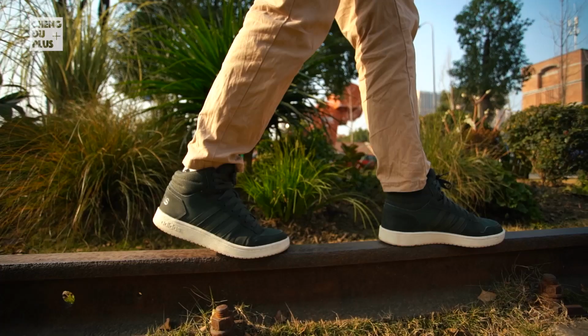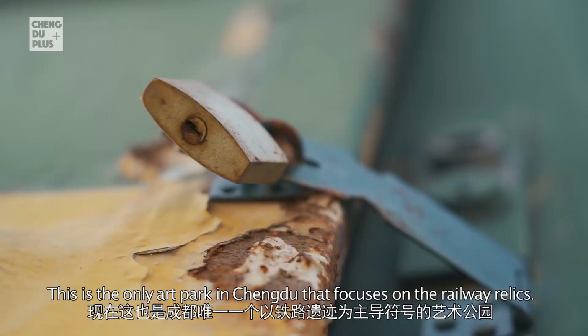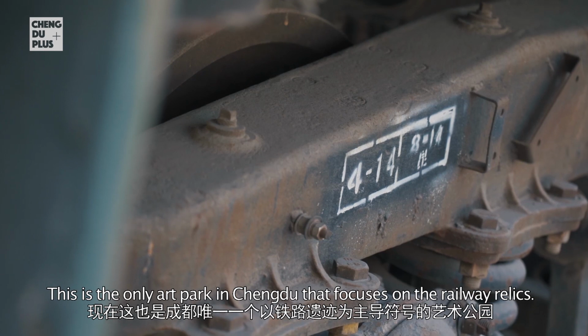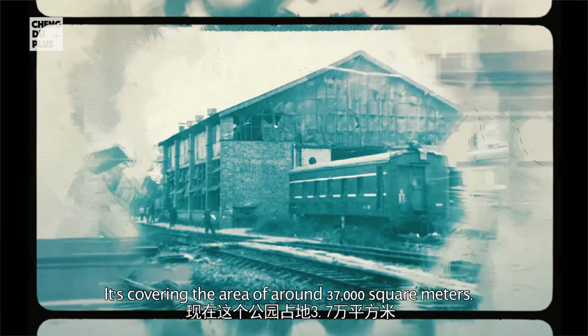Look at these green trains. They're actually from the 20th century and they're real. This is the only art park in Chengdu that focuses on the railway relics. It's covering the area of around 37,000 square meters.